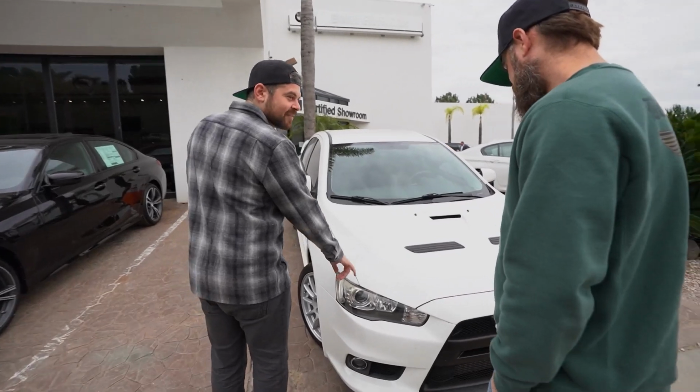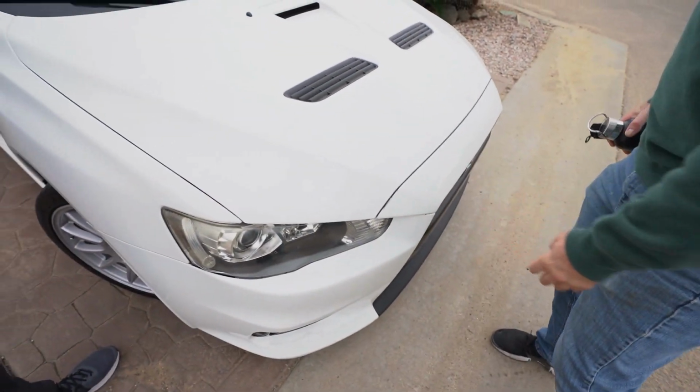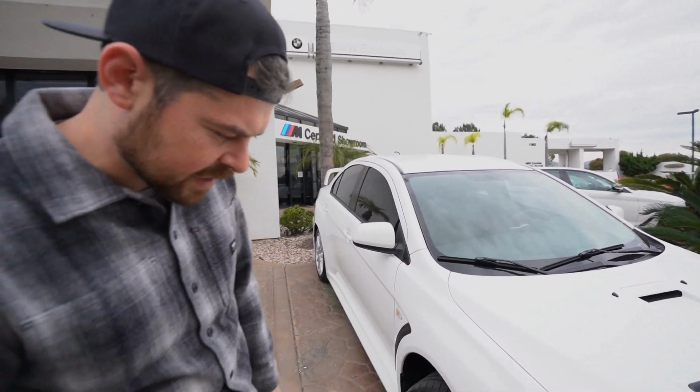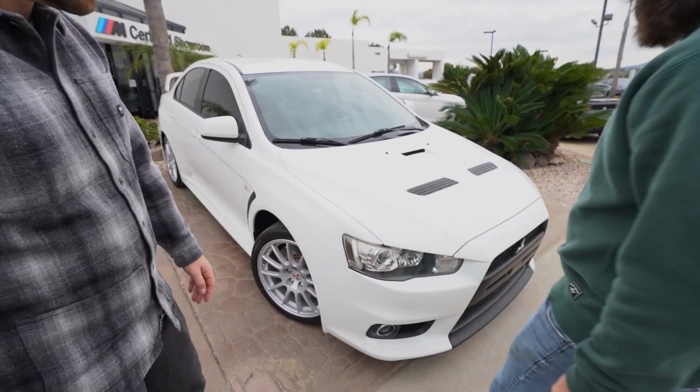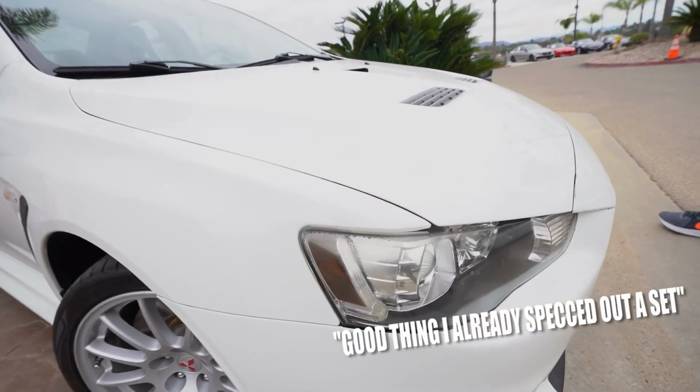It's got old school PPF on it, which is good. I mean, it's underneath, and it's complete. It's all over, like in the weirdest spots. Yeah, it's like a basic PPF job, like a universal kit. Yeah, headlights are bad. These are no good. It's a good thing I already spec'd out a set.